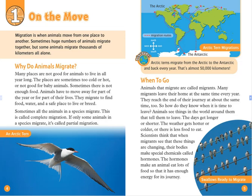Animals see things in the world around them that tell them to leave. The days get longer or shorter. The weather gets hotter or colder, or there is less food to eat. Scientists think that when migrants see that these things are changing, their bodies make special chemicals called hormones. The hormones make an animal eat lots of food so that it has enough energy for its journey.